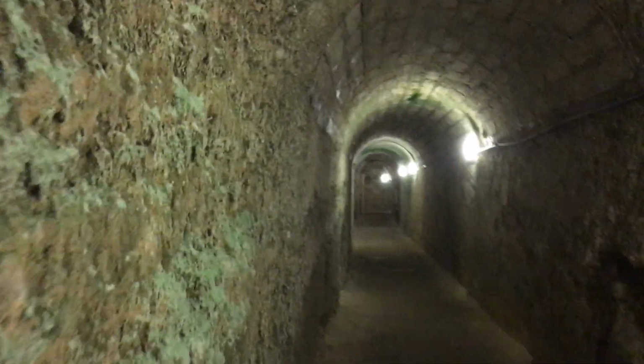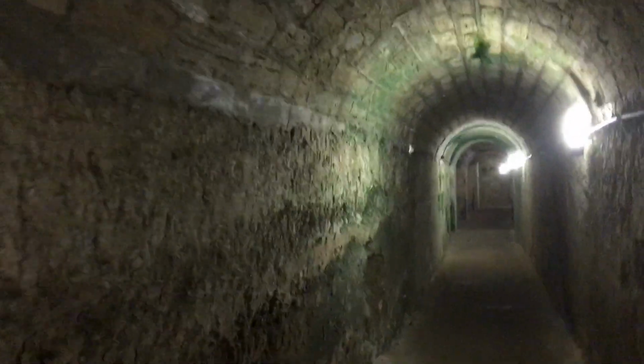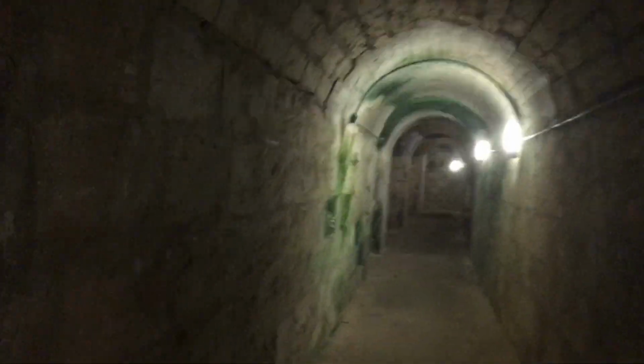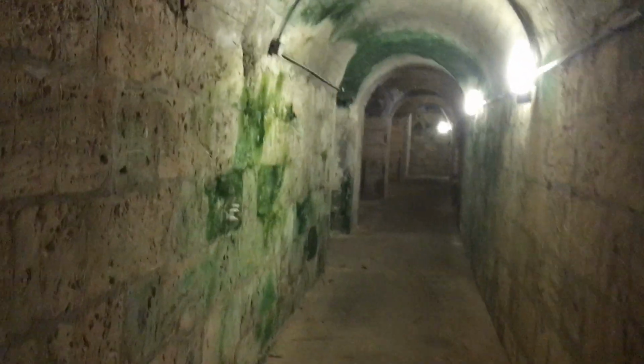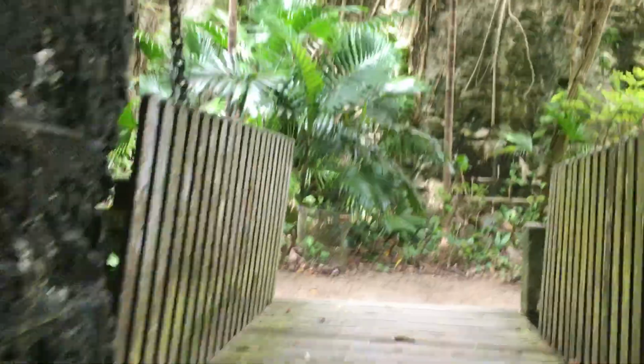Okay, let's go back, honey. We can go forward. Okay, we'll go see. We'll see what is inside and the end here. Yeah, this one, oh, there has an exit here. See? Yeah. This is the moat garden.